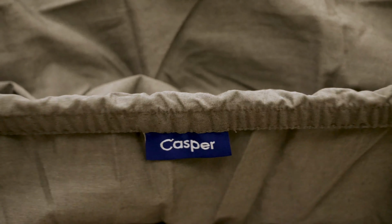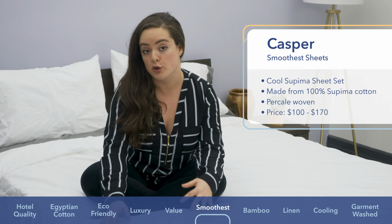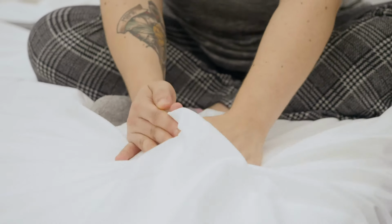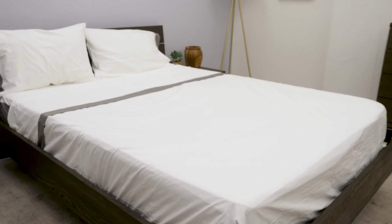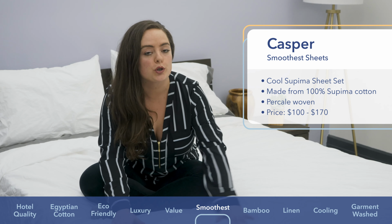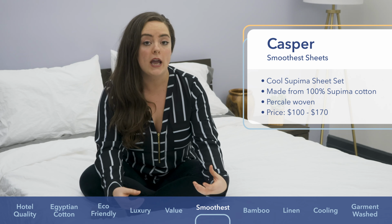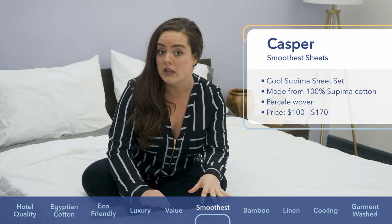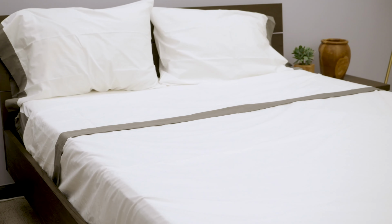All right, next up we've got the Cool Supima sheet set from Casper, and as the name suggests, it's made from 100% long staple Supima cotton. Now, similar to Egyptian cotton, Supima cotton has a reputation for being extra soft and durable. But something that I particularly like about these sheets is their super smooth hand feel. These sheets are percale woven, and a percale weave usually lends itself to a little bit more crispness and a little bit less smoothness. But I found these sheets to offer a very cozy blend of both of those traits.